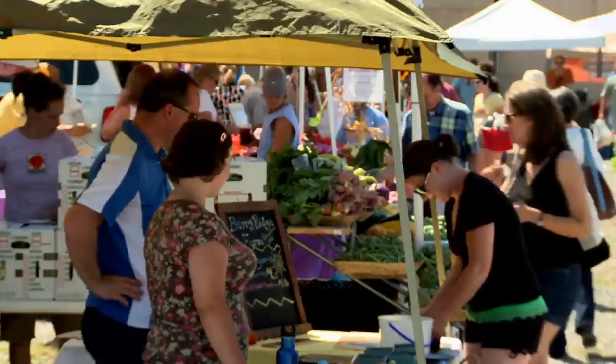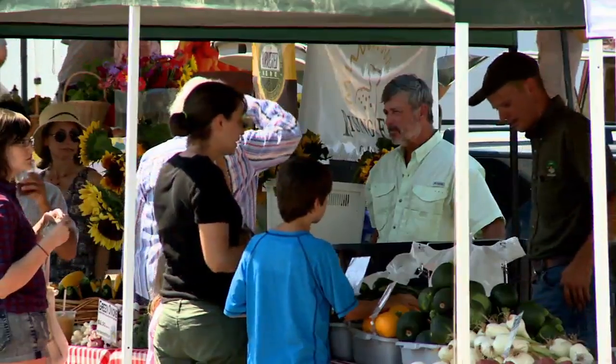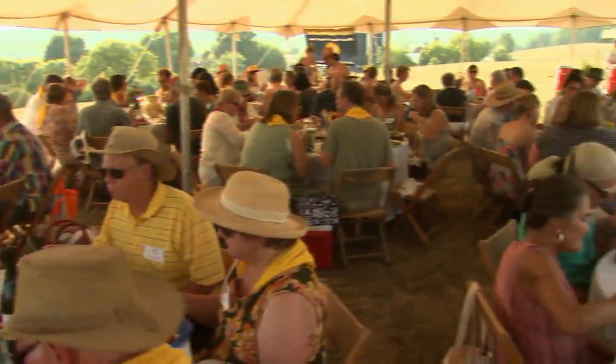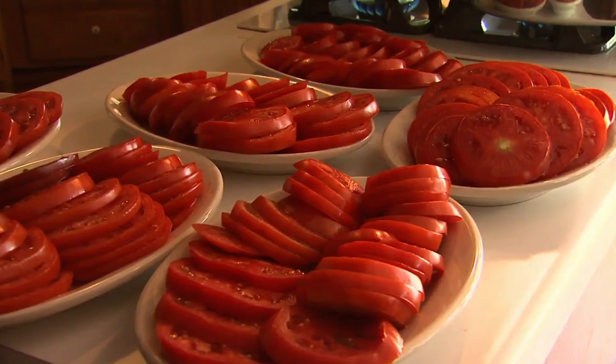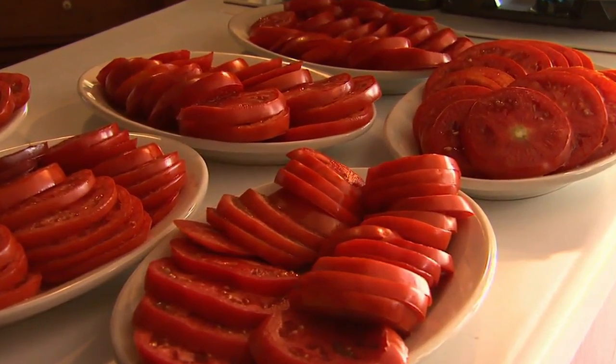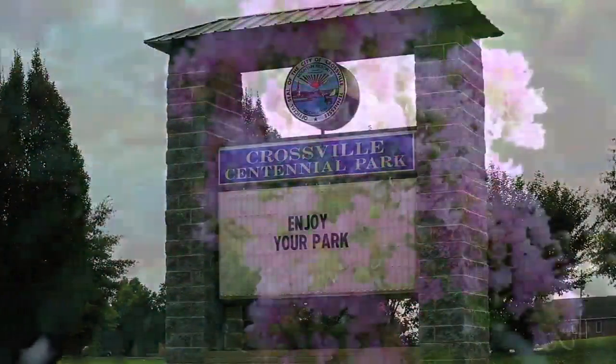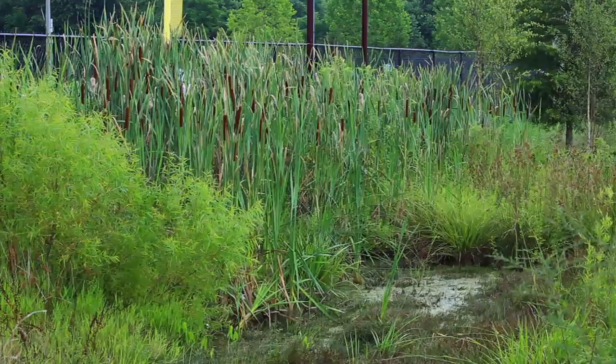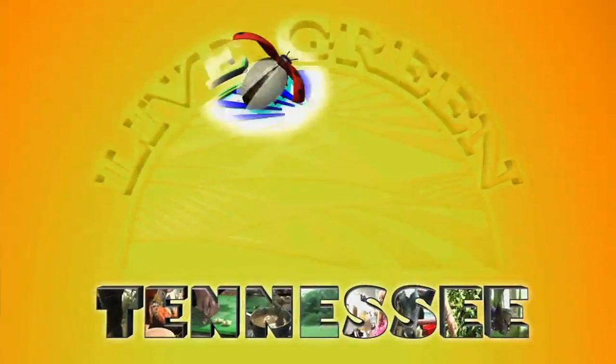When local growers put great food on Tennessee tables, that's living green. Tonight on Live Green Tennessee, we'll head down to Chattanooga to see how one family started a market that provides locally grown foods to citizens of the area. Next, we'll visit Knoxville, where the slow food movement is gaining momentum and promoting smart eating to the whole community. Finally, we'll go to Crossville, where the city has recently finished improvements at Centennial Park that are not only beautifying, but helping with stormwater runoff. All this and more on Live Green Tennessee coming up next.